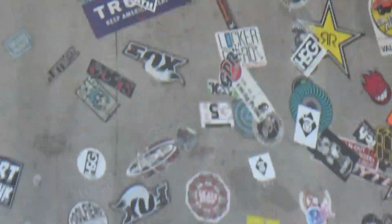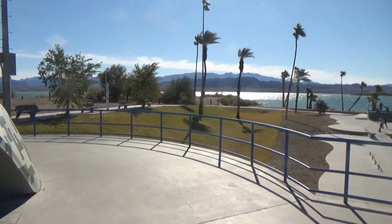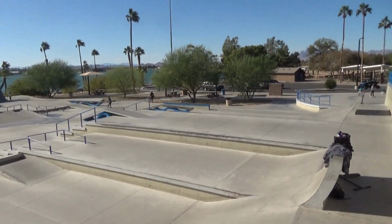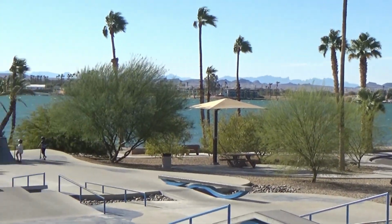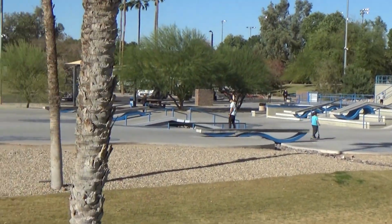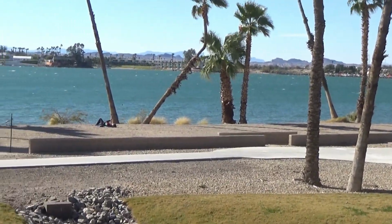I wonder how they managed to get those stickers there. Those things are about 15 feet high off of a very curved bottom. Interesting. And it is right on the lake. Here's some more of the skate park. So having a skate park like this right at a lake view is nice. They have some lawns here too. And here's the beach behind the skate park. That looks like a nice beach.